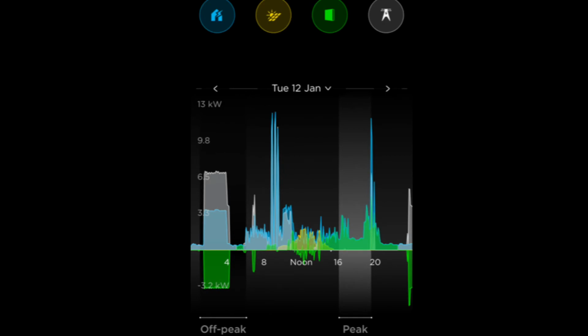All very similar again, so Powerwall and hot water charging first thing in the morning, the boiler kicking in, got all the way through the peak times, and it looks like we've actually added some solar to the battery instead of just pulling it from the grid. That's due to the high solar gain.